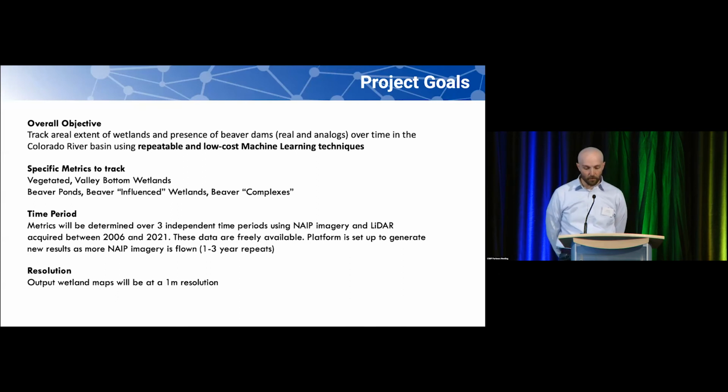The overall objective of our project was to track the aerial extent of wetlands and presence of beaver dams, both real and analogs, over time throughout the entire Colorado River Basin, specifically in a repeatable and low-cost way. I understand that manually going through and updating these things and getting field crews out there to validate them is a massive effort. While our effort is more focused on model-based results, we can cover a much larger swath and we can repeat it every time there's an imagery refresh. Because this is such a broad scale, we had to limit the scope of the actual classes we're trying to map to vegetated valley bottom wetlands.